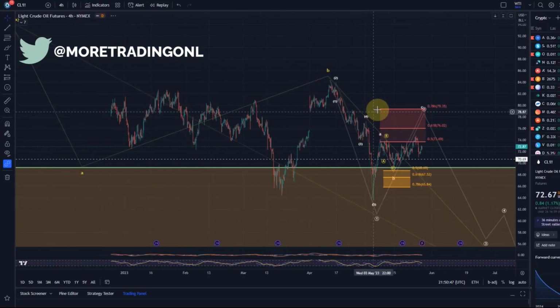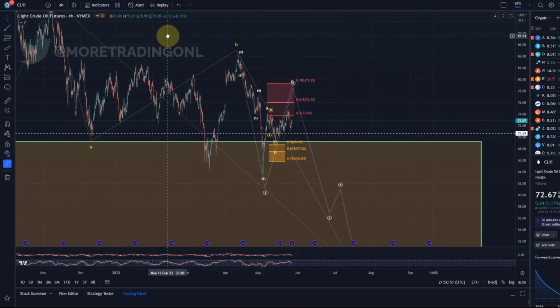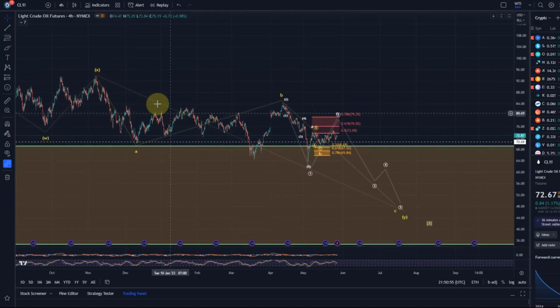As we're heading into the weekend, my view here, we start with WTI, by the way. My view is still that we have a really good chance to follow through to the downside. This view will remain likely as long as we stay below the 78.6 retracement of this move to the downside, which bottomed on the 3rd of May. That is the 79.35 level. As long as we stay below that, I'm good with that view.